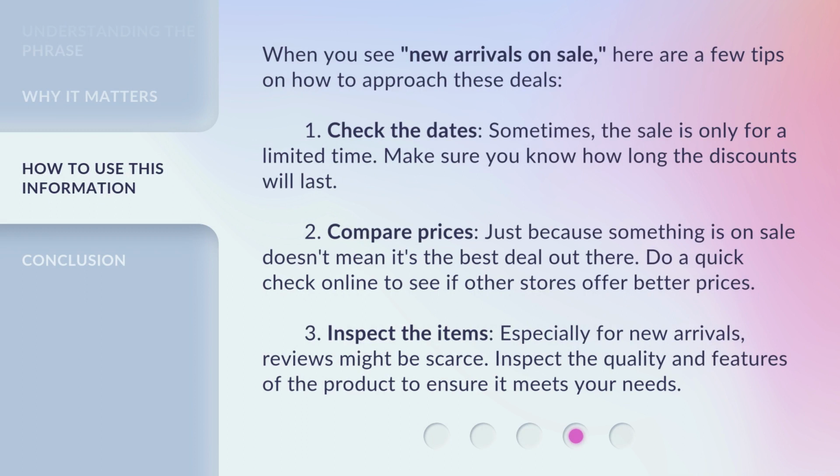When you see new arrivals on sale, here are a few tips on how to approach these deals. 1. Check the dates. Sometimes, the sale is only for a limited time. Make sure you know how long the discounts will last. 2. Compare prices. Just because something is on sale doesn't mean it's the best deal out there. Do a quick check online to see if other stores offer better prices.